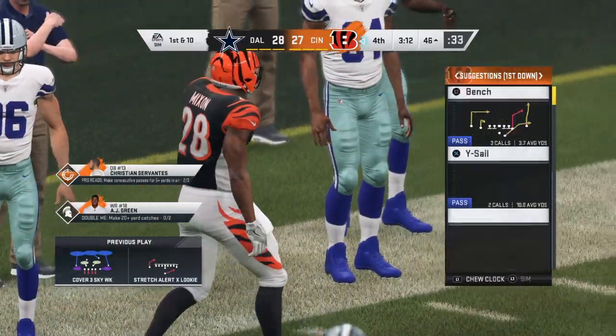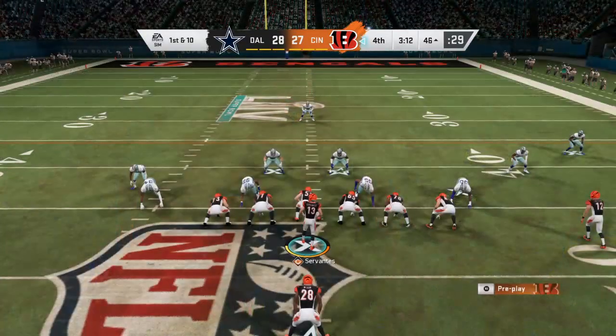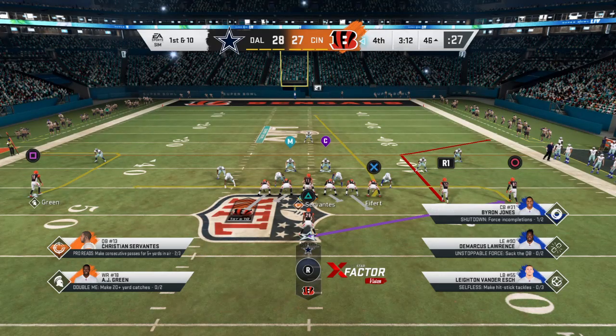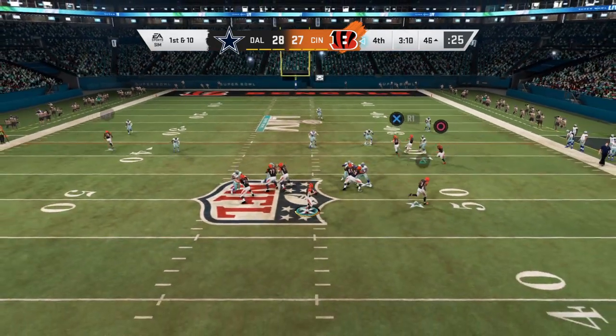We'll definitely see some open running lanes, and he's taking advantage of it right now, but that shouldn't be a surprise. Defense has the lead. They're playing for the pass first. So from Cowboy territory now, here's 1st and 10 at the 46.